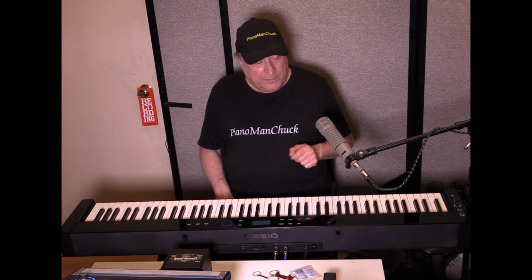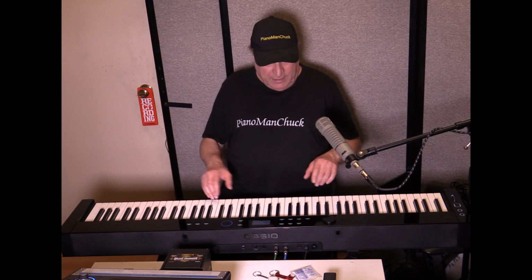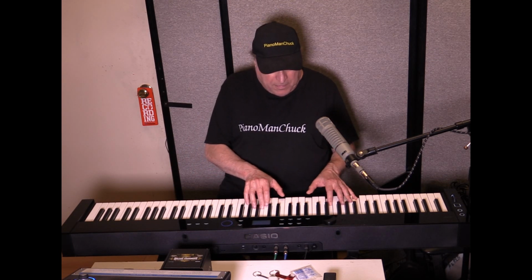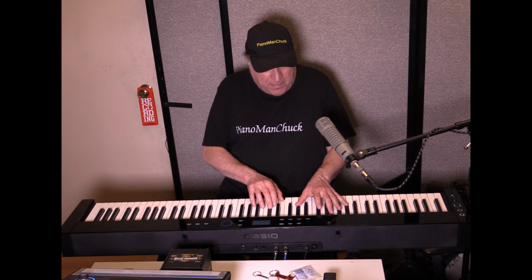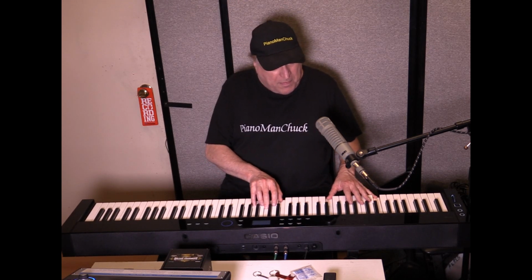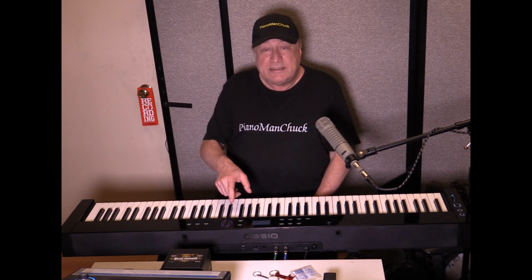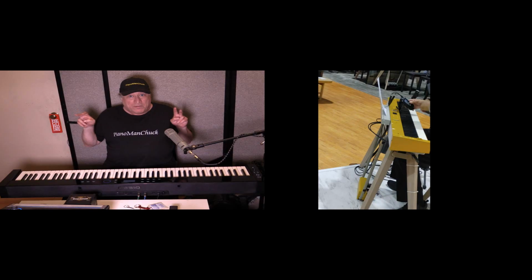Now, let me just say, Casio didn't have anything new this year, but let me talk about their pianos. This is the PXS7000 right here. It's an awesome sounding, awesome feeling keyboard. And even though they didn't have anything new, the PXS7000 in what they call Harmonious Mustard was on display.